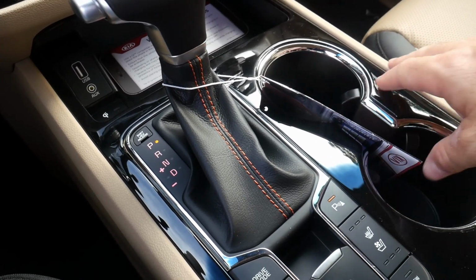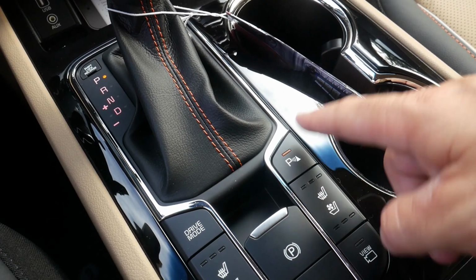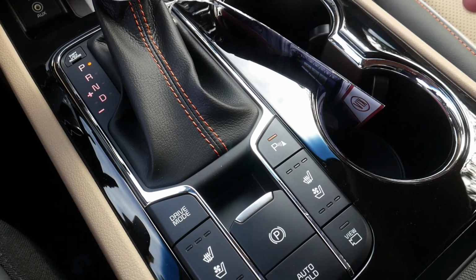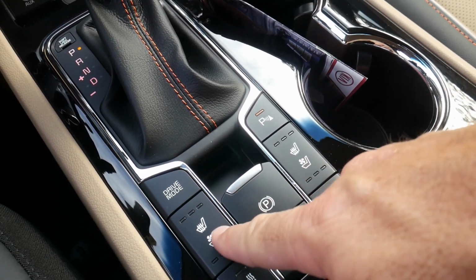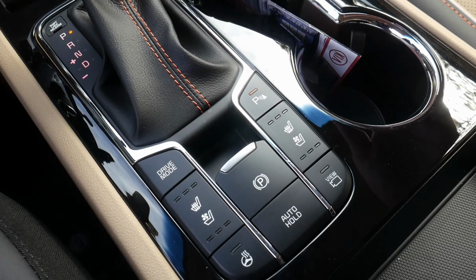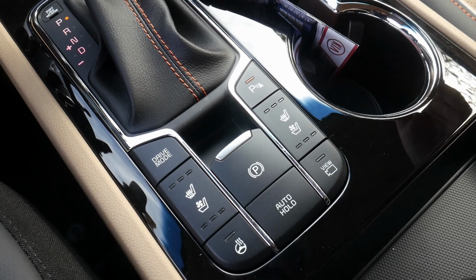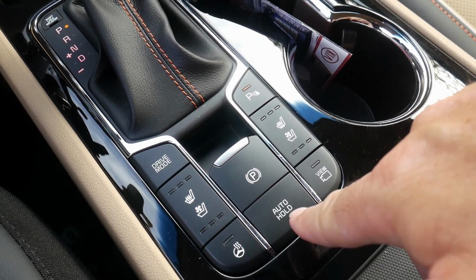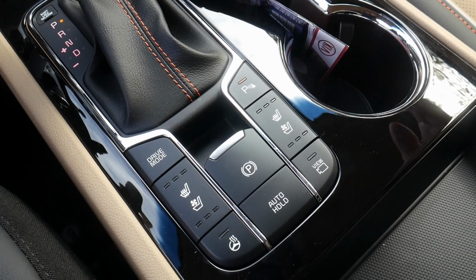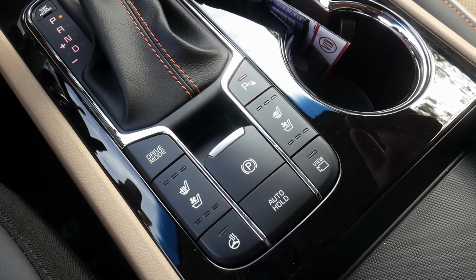Over here you have your cup holders for the driver and passenger. This button would activate Kia's cross-traffic alert system on the parking cameras. We have driver and passenger heated and ventilated seats, so not only do the seats warm, the seats are also ventilated to keep you cool in the summer. Have a heated steering wheel button. This is the auto hold in case you're stopped for a long period of time and want to take your foot off the brake. That allows you to do that.